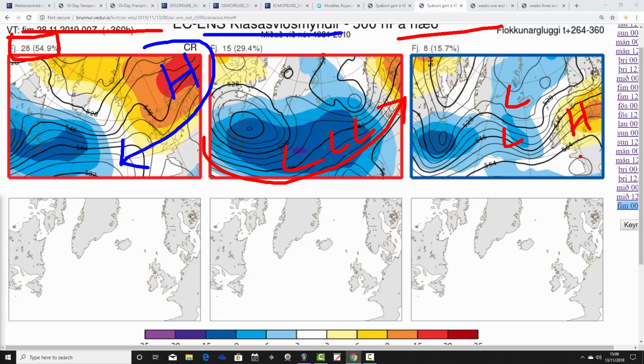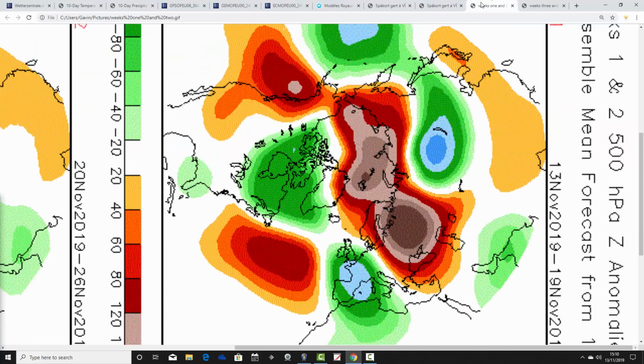That's kind of like what the GFS operational run was showing, I think, actually. That's more of a mid-latitude type high. It is settling things down, but it would be relatively mild with the wind from a southeast direction, although there could be frost and fog if the skies are clear.